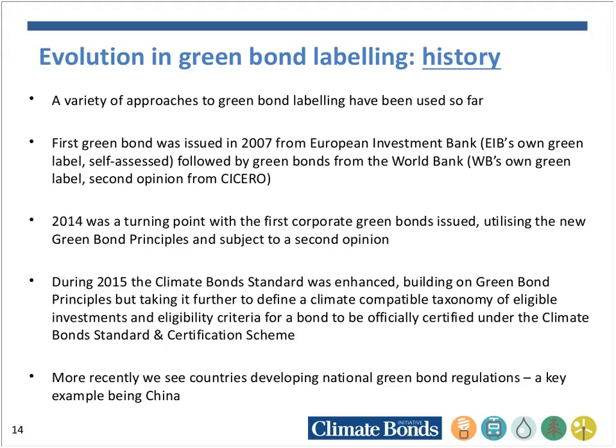And as we saw from the bar chart earlier, 2014 was a turning point with the first corporate green bonds being issued, and these often utilised the new green bond principles and were subject to a second opinion. These green bond principles were developed by the ICMA, or the International Capital Market Association, and they essentially focus on the process regarding the management and reporting of use of proceeds and evaluation procedures, rather than giving a strict definition of greenness. So they are recommendations and principles for green bond issuers to follow. And they really emphasize the importance of the assurance credentials and annual reporting within that.